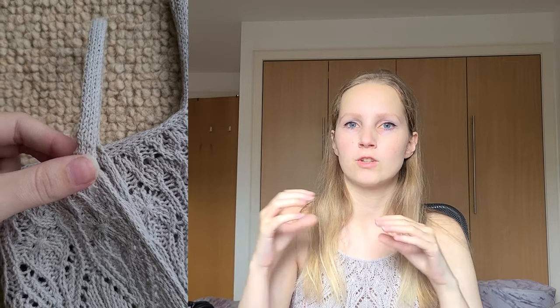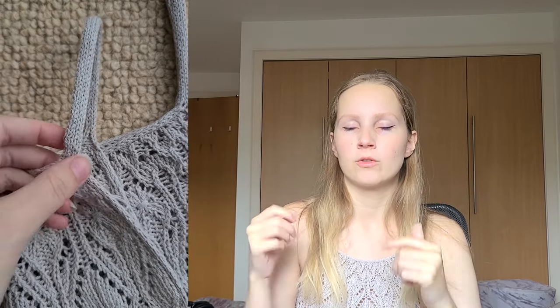I also made a modification in the fact that Sari recommends working I-cords at the front and then at the back, and then you Kitchener them at the shoulders. But I didn't want to have my join at the top of the shoulder because I thought that would be more noticeable. So what I did was make one extra long I-cord at the front, and then I just worked maybe 5 rounds of an I-cord at the back, just to have something to work with. And then I joined everything at the back.